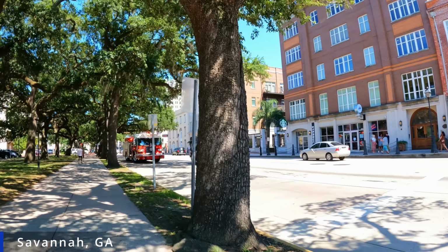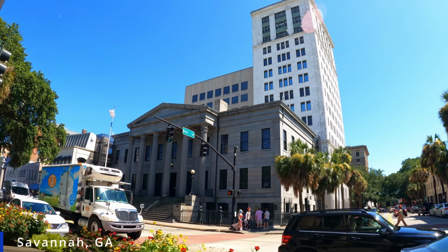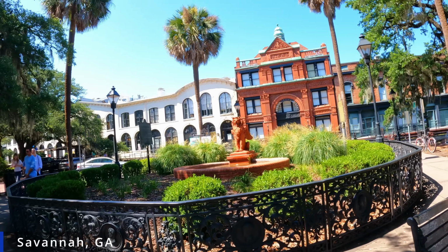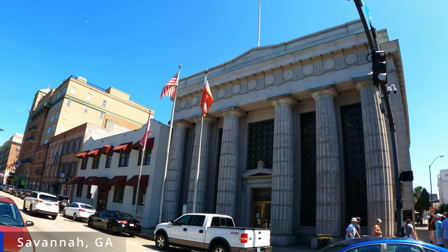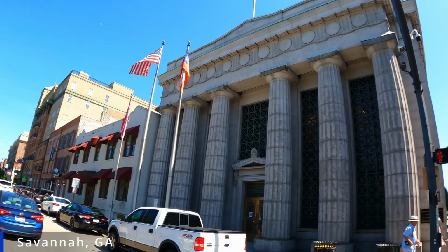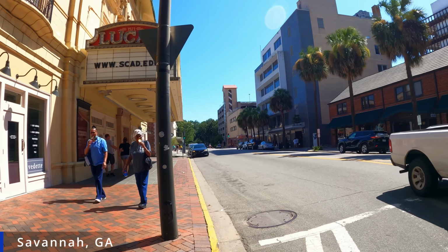Visitors also love Savannah for its exquisite restaurants, outdoor recreation, historic sites, shopping, and boutique hotels. Not only that, but the coastal city is also near a beach located on Tybee Island. Overall, it's an amazing place to visit.